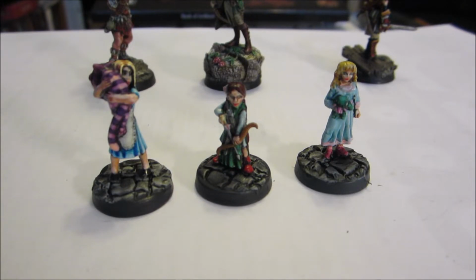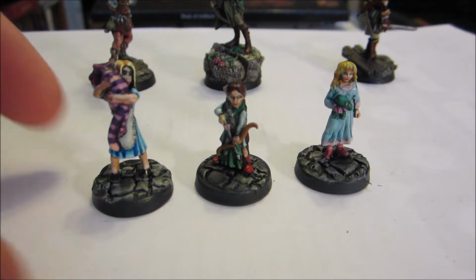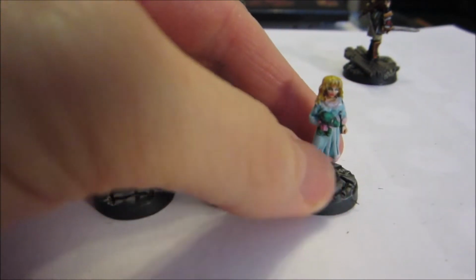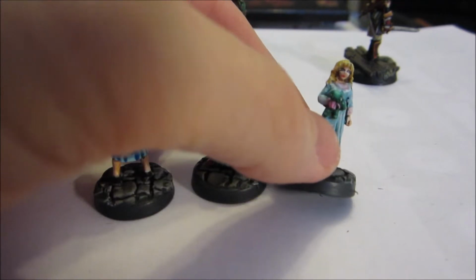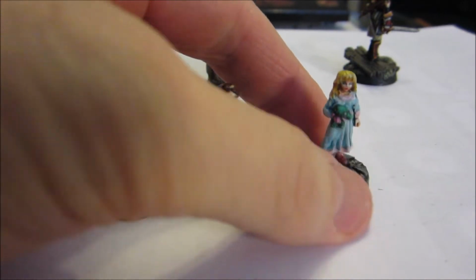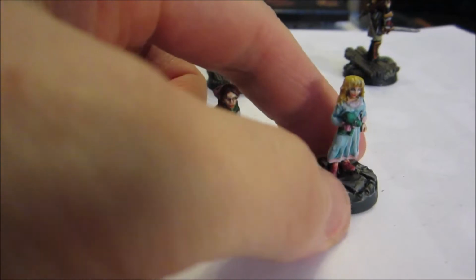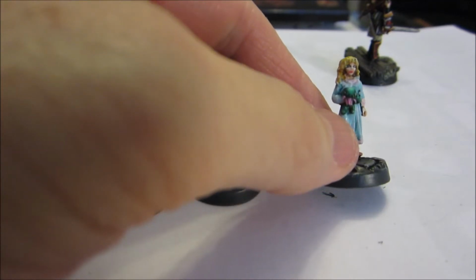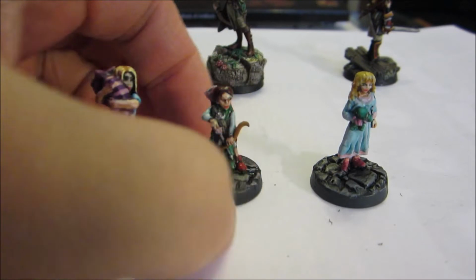I've completed, as you can see in the front row, the 3 minis that were left over from last week. We have just the girl with what I realized is a kind of creepy doll. She's holding a Cthulhu doll. That's a creepy, cuddly Cthulhu. So I thought it was a nice contrast to make her as innocent looking as possible. Don't know if you can tell.